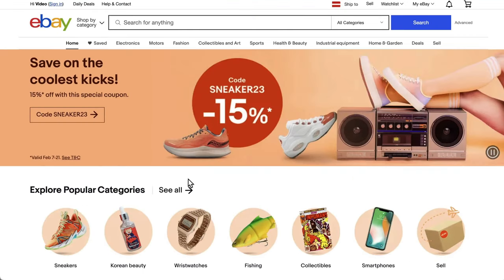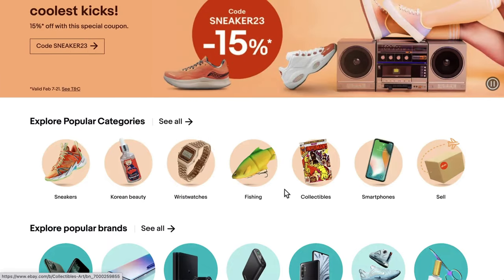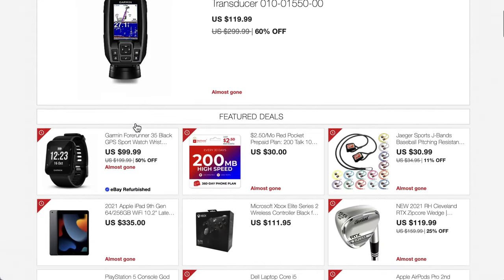And if we want to look at eBay as an example, right on eBay's homepage, the first thing we see is explore popular categories. Right away, we have an idea that sneakers, beauty, wristwatches, smartphones, those kinds of things are popular. If we click on it, we'll be taken to the product details.